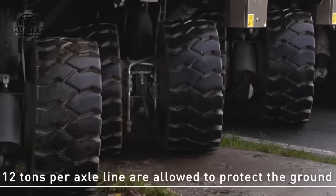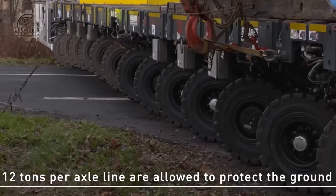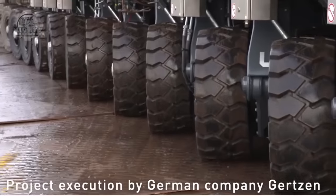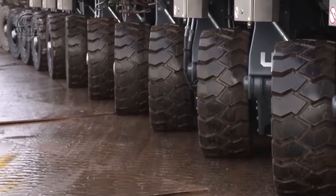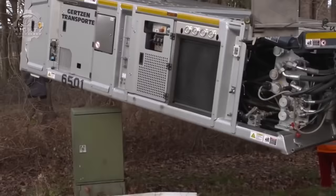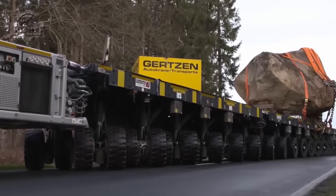operations. What truly makes the Komatsu SPMT stone removal impressive is its efficiency. It significantly reduces the manual labor and time required to move large stones, boulders, or debris. This speeds up construction and enhances safety by minimizing the risks associated with manual handling.